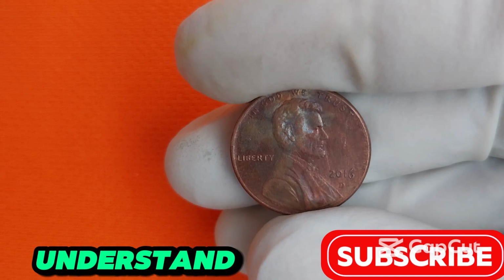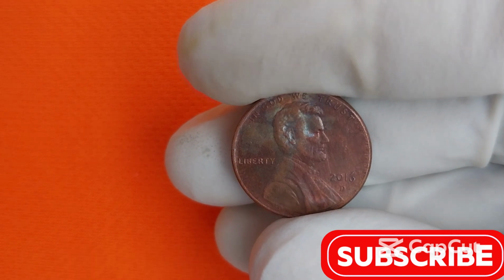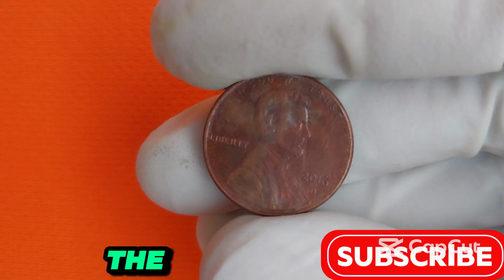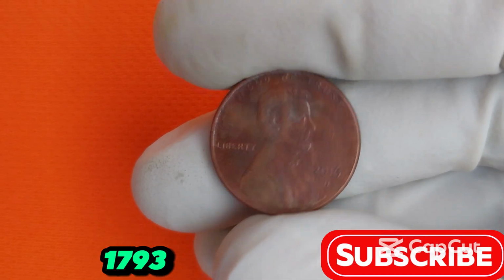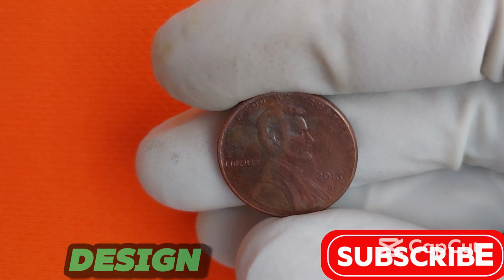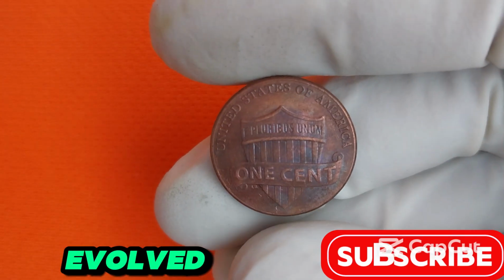It's a legend. To understand why this tiny coin might be worth millions, we have to take a step back and look at the rich history of the American penny itself. The very first U.S. cent was minted in 1793, and it was much larger than today's version. Over time, the design, composition, and size evolved drastically.